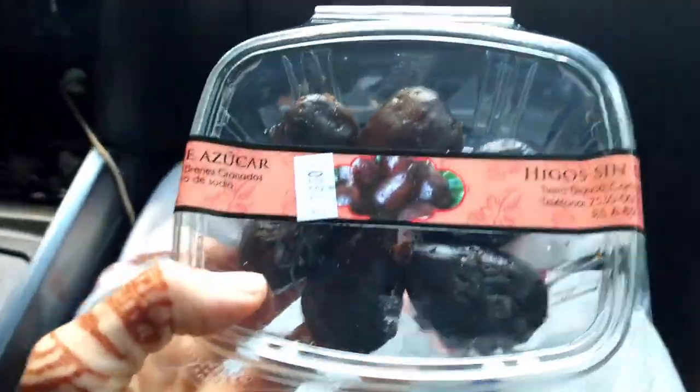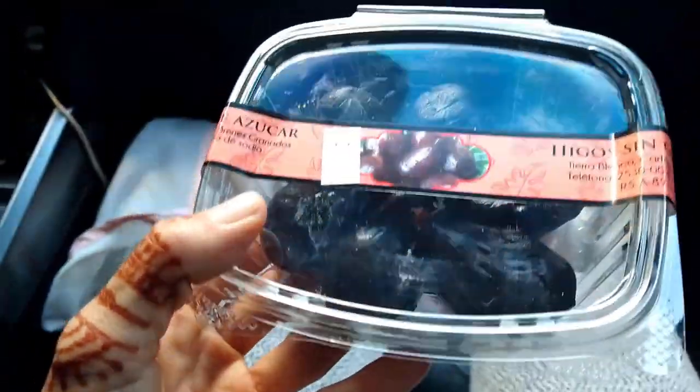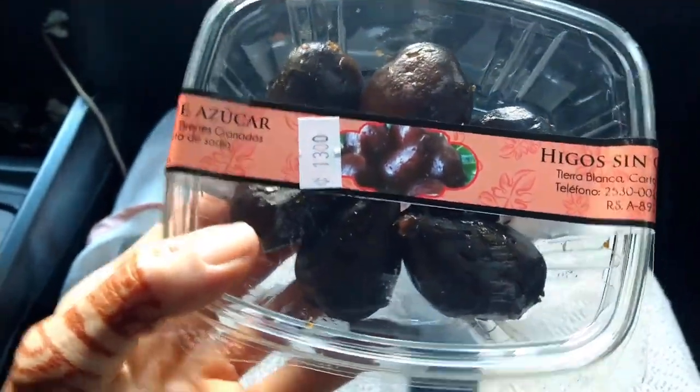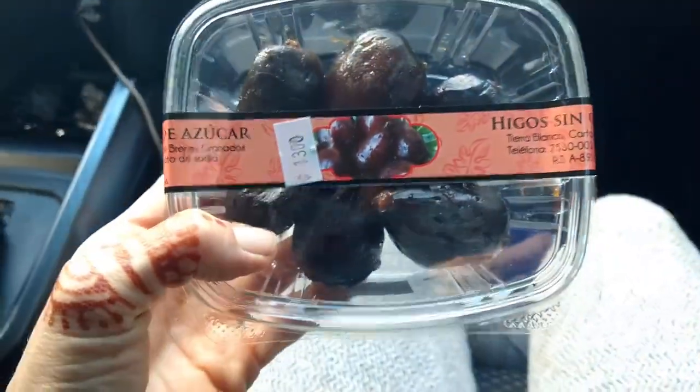To a store, I found a bunch of good stuff. These are figs. They look so good. They're like extra creamy. And this price, 1,300 colones, is $2.11. All right, here we go.